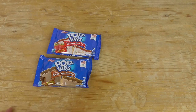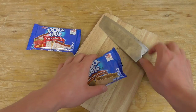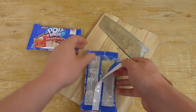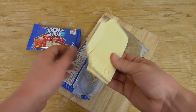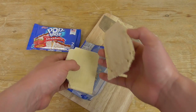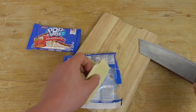So I need something to cut and a knife. And here we go. And here we are. So, let's unbox them. Oh. This is fancy stuff. This one, or no, they are two. These are two. And this is really crazy.